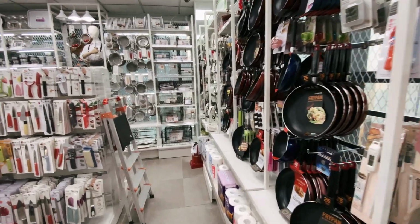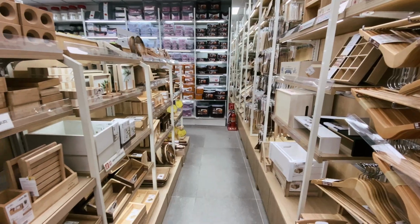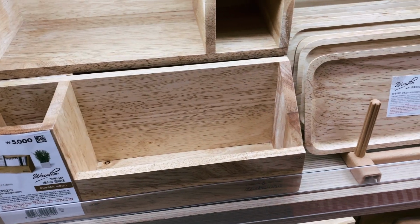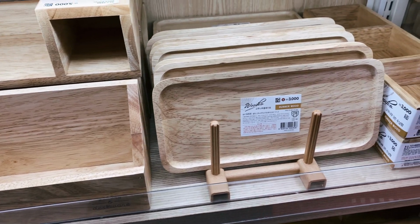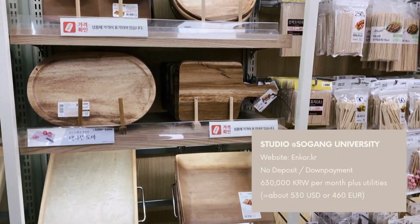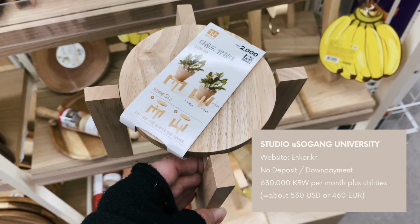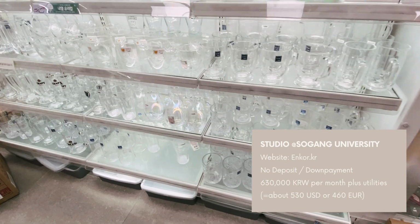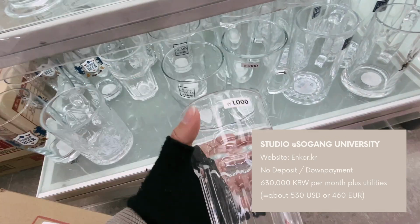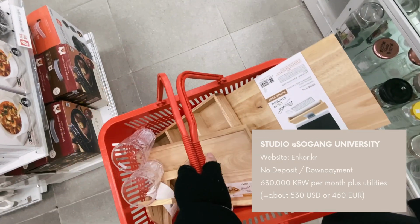And while I'm showing you what I bought for the flat at one of the biggest Daiso stores in Seoul, I want to briefly say more about the flat and the costs, especially because I think that's what you're actually interested in. I found this studio near Sogang University via the website Encore. This website offers various services for foreigners in Korea, including accommodation. This is no paid promotion or something. I just want to tell you honestly where I found it because I think many people are struggling with that when they come to Seoul.